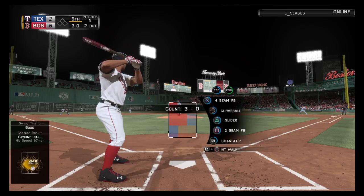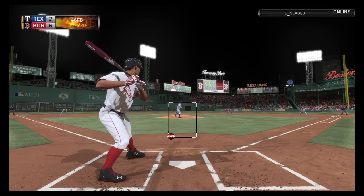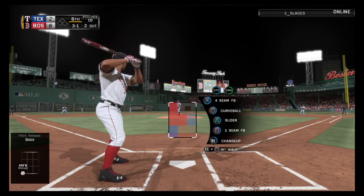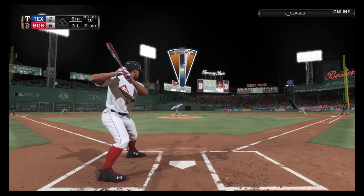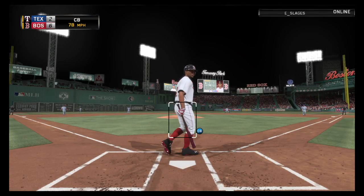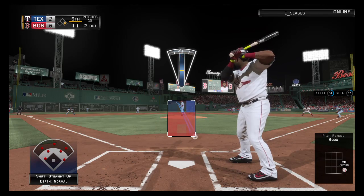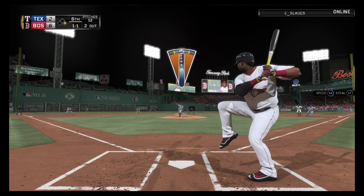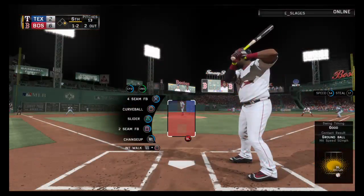Xander Bogaerts stands in, was locked up on strike 3 in his last trip. And a good comeback there. It's 3-1. 2 out, nobody on. And this is taken for a ball. He walked him, and the Sox have themselves a 2-out base runner. David Ortiz will dig in now, hoping to perhaps make him pay for the 2-out walk.